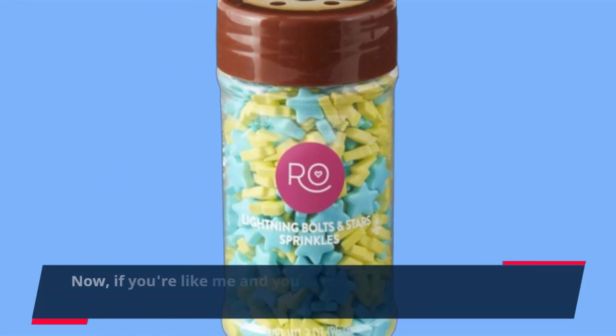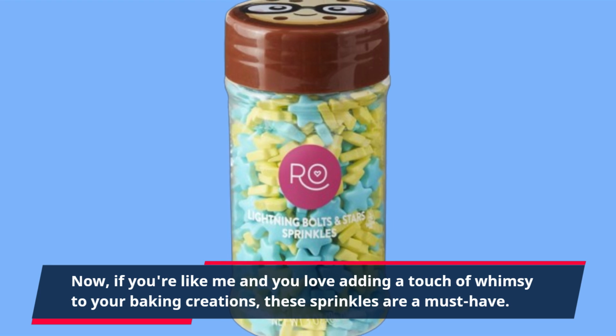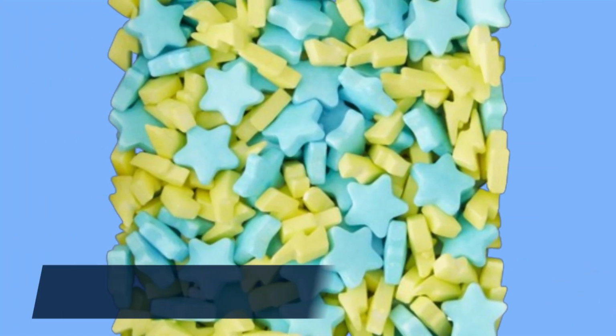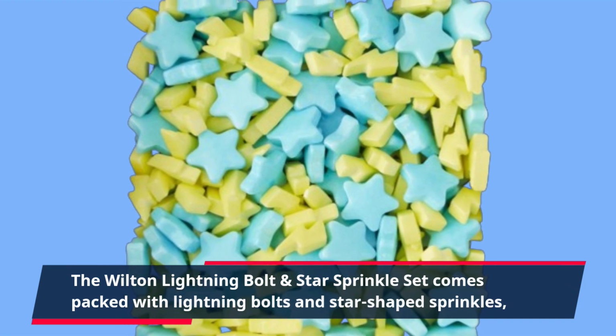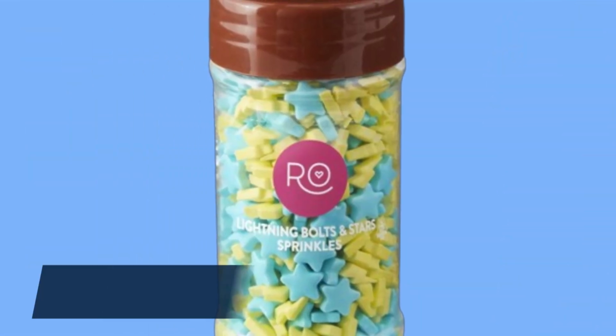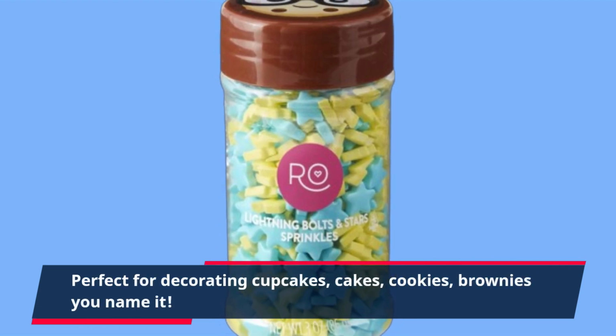Now, if you're like me and you love adding a touch of whimsy to your baking creations, these sprinkles are a must-have. The Wilton Lightning Bolt and Star Sprinkle Set comes packed with lightning bolts and star-shaped sprinkles. Perfect for decorating cupcakes, cakes, cookies, brownies, you name it.